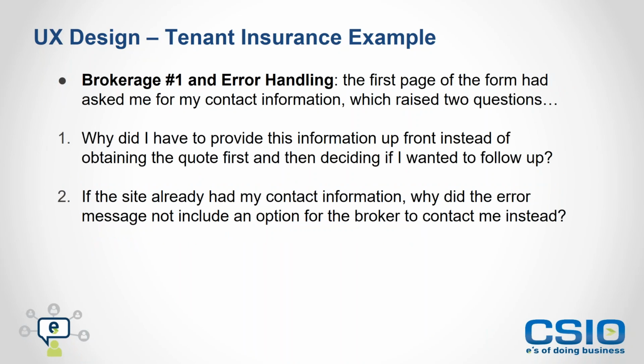As well, the first page of the form had asked me for my contact information, which raised 2 questions. 1, why did I have to provide this information up front instead of obtaining the quote first, and then deciding if I wanted to follow up? 2, if the site already had my contact information, why did the error message not include an option for the broker to contact me instead?